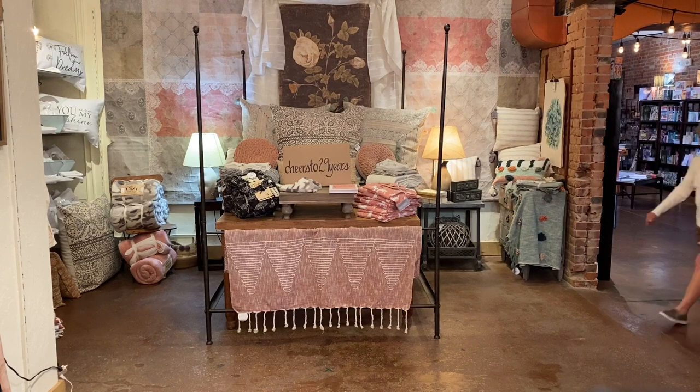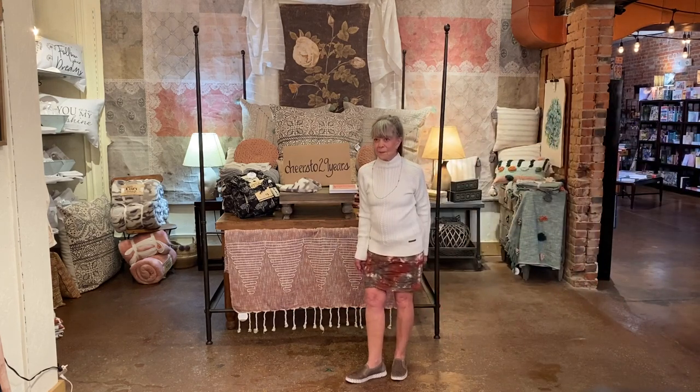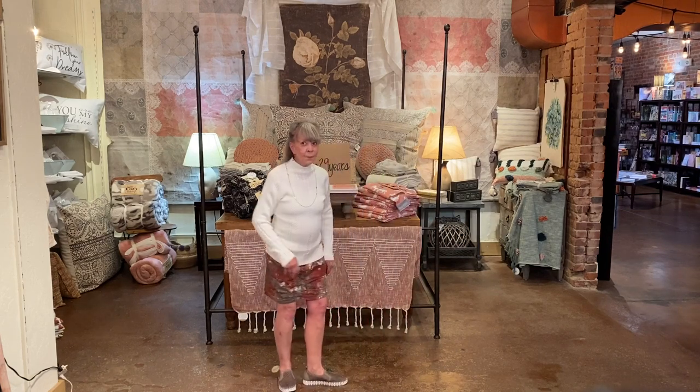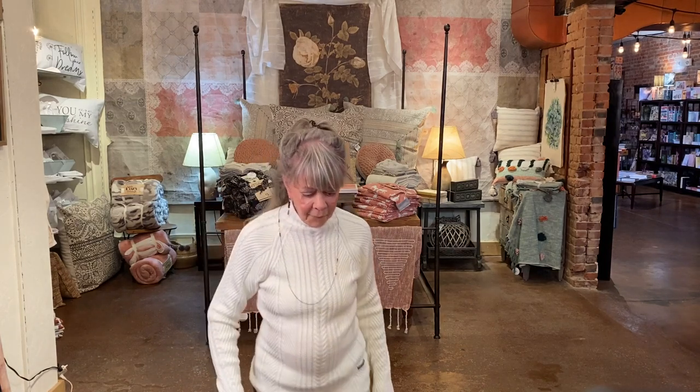Jerry's back, and you look absolutely stunning in your new Terra Verde outfit. We love your tie-dye skirt from XCVI Wearables. This is the Trace skirt in pensive wash. Jerry is wearing a size small, and it costs $72. She has on the softest sweater in the world, the Laiea mock neck sweater in snow.